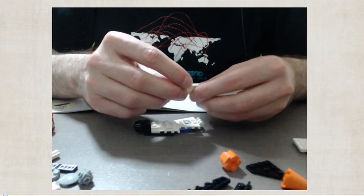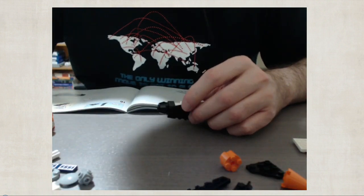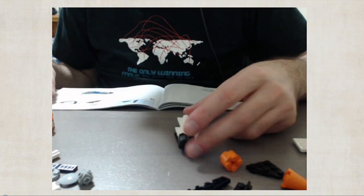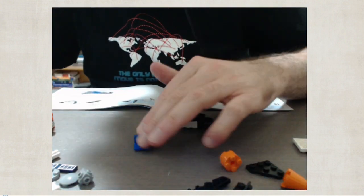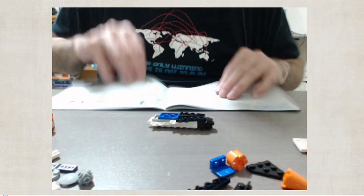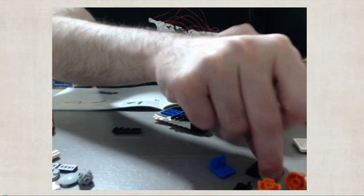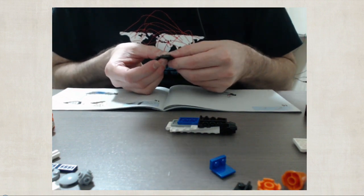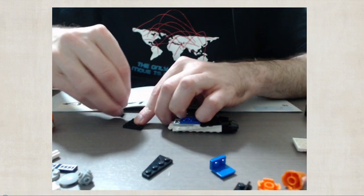Two more. And then what, there's a two there. Just padding this out a bit. Flip it over. Got another blue, not that one. Should be another blue thing. Oh no, it's already there. I'm being a doofus. It's already there. So we gotta make a weird little thing here. No, other way around. Like that.